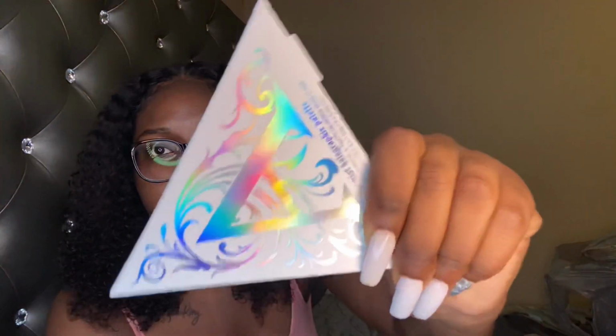I also got this Kat Von D palette. I've got a lot of Kat Von D makeup from Ross. It was only $6.99, y'all. And this is a face and eye highlighter palette. I didn't even look this up to see what the shades look like. I just bought it because that's just how I am.